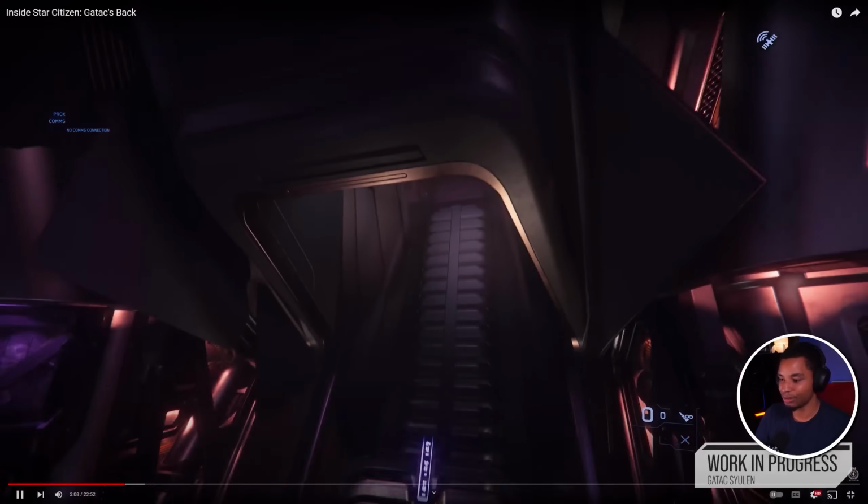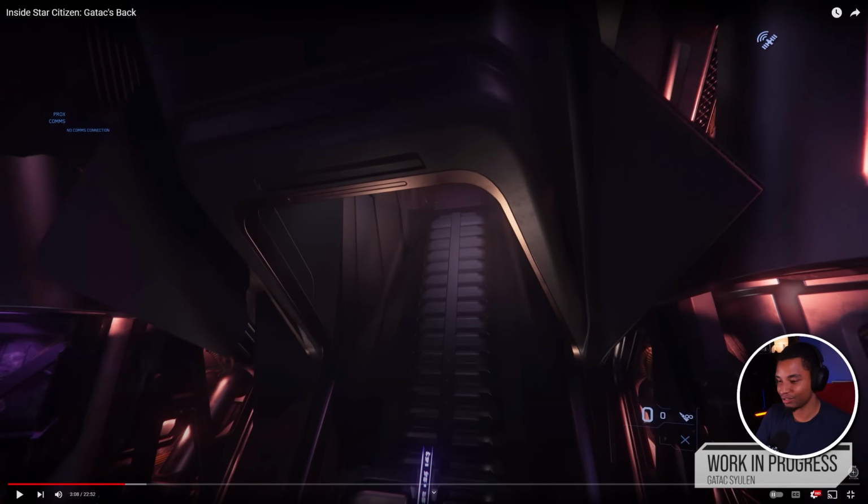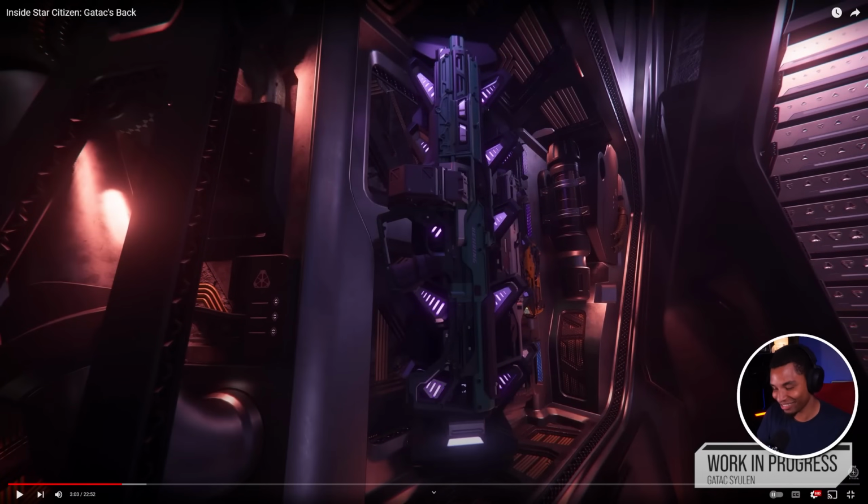Dude. In between two of those components. Can I commission Crusader to get that in my C1? I don't want this ship, but this stuff looks cool, man.